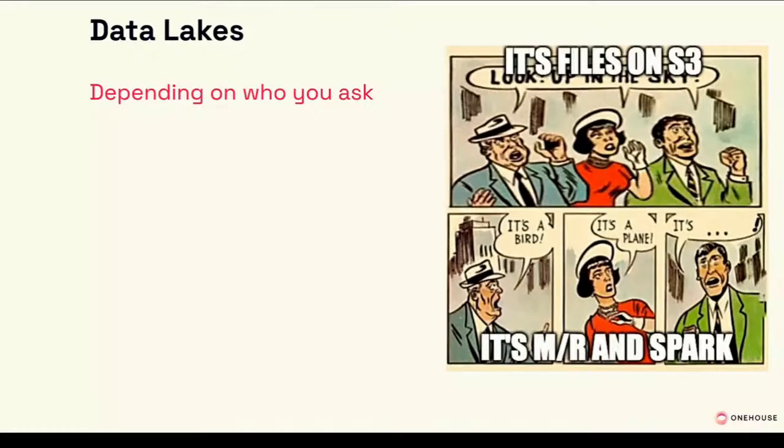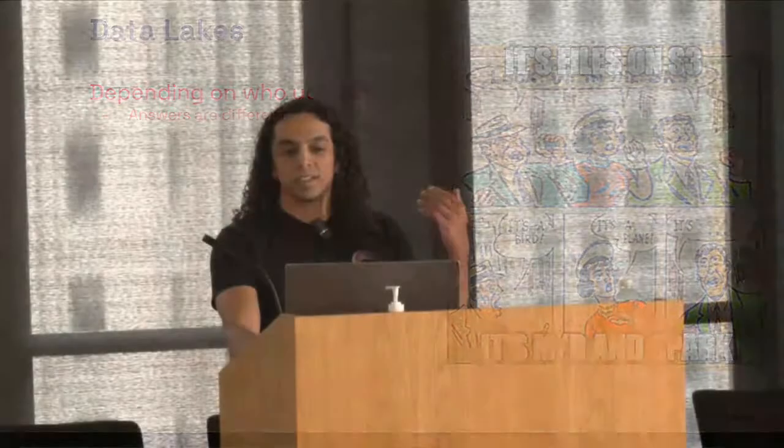So we said, OK, let's do data lakes. But what is a data lake? I don't know. Nobody ever came to a consensus on what a data lake should be. People just started throwing files on S3 because, hey, we all love AWS. S3 is cheap. Let's throw all the data on S3, right?